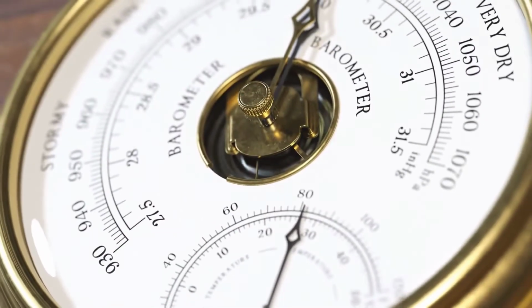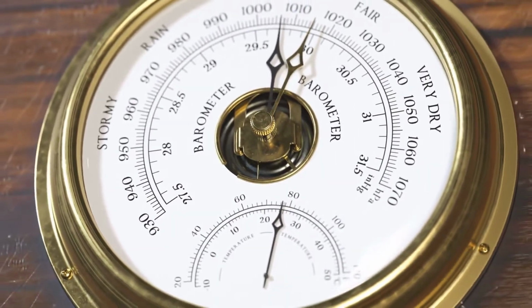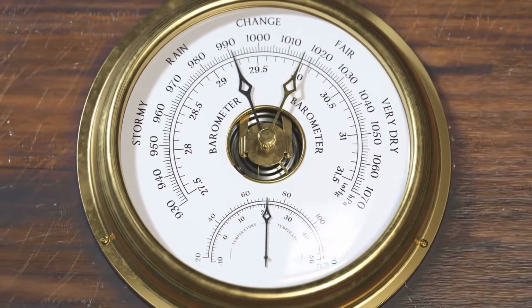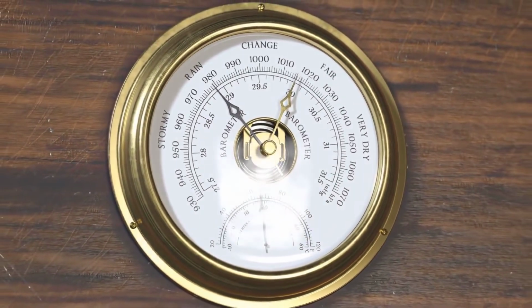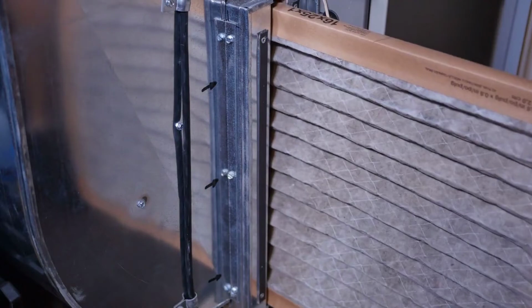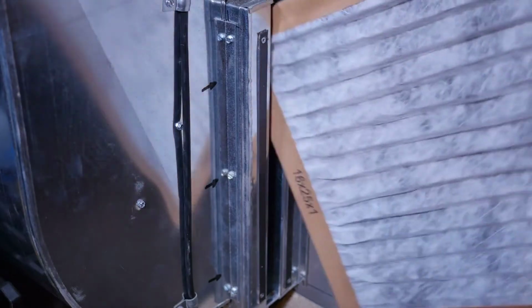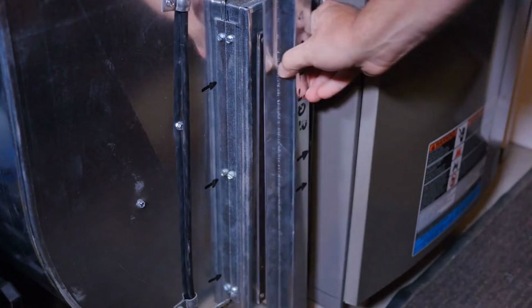Another effective strategy is to maintain optimal humidity levels. Dust mites thrive in humid environments, so using a dehumidifier or an air conditioner can help control their population. Keep humidity levels between 40% and 50% for best results. Regularly changing your HVAC system's air filters is essential for maintaining good indoor air quality. Filters become clogged with dust over time, reducing their efficiency. Follow the manufacturer's instructions to determine the frequency of filter changes.